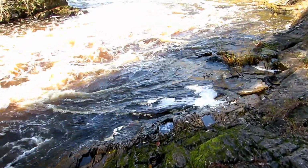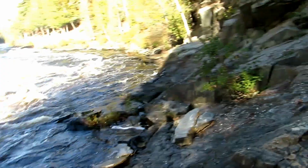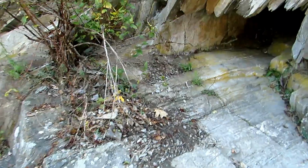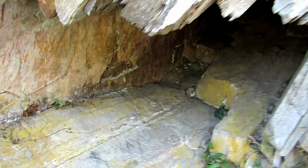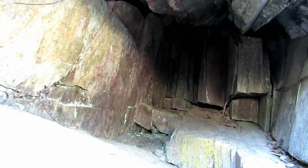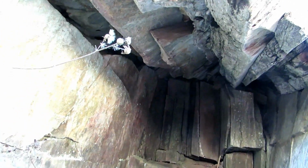Wow, normally the water is right up in here. It's pretty neat seeing it that low. Oh, that's what we saw. Okay, it's not that big. Not that big. Kind of cool though. Except for those rocks just hanging over the top of your head, ready to fall at any moment.